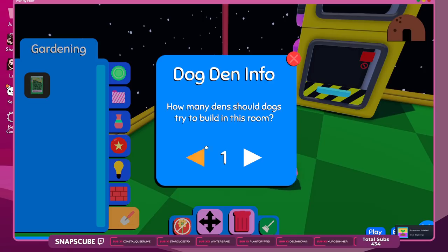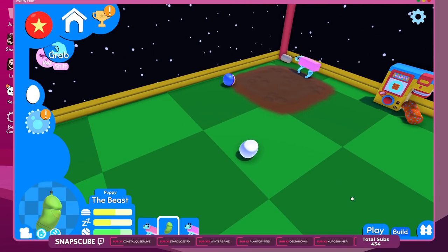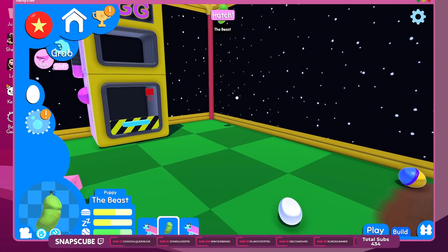How many dens should dogs try to build in this room? Oh, are they trying to build dens? Oh, interesting. I didn't know that. Oh, there's a lot going on. Oh my god, I feel like this is sensory overload for me.